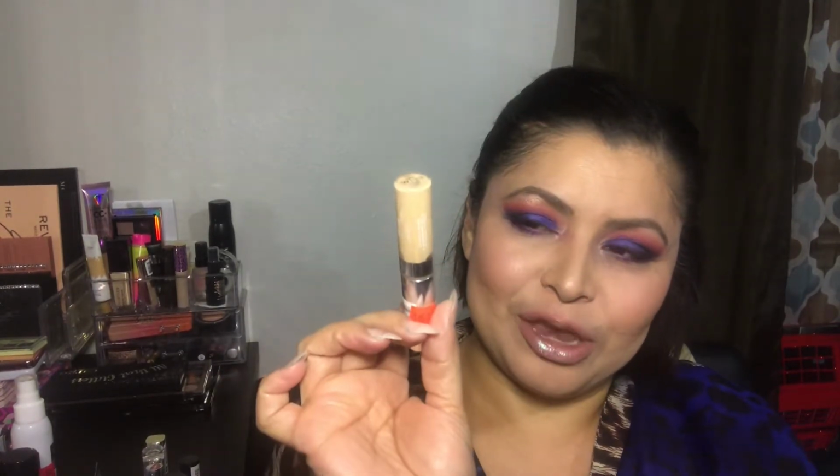True Match by L'Oreal. I like the foundation True Match. I like the concealer True Match. So this one was definitely something that I did use quite a bit during March, and I got it for $2.99 and still with some percentage off at an Ulta haul.